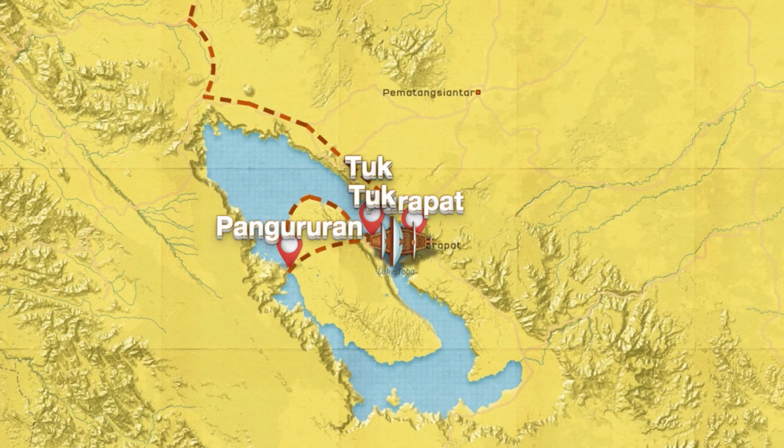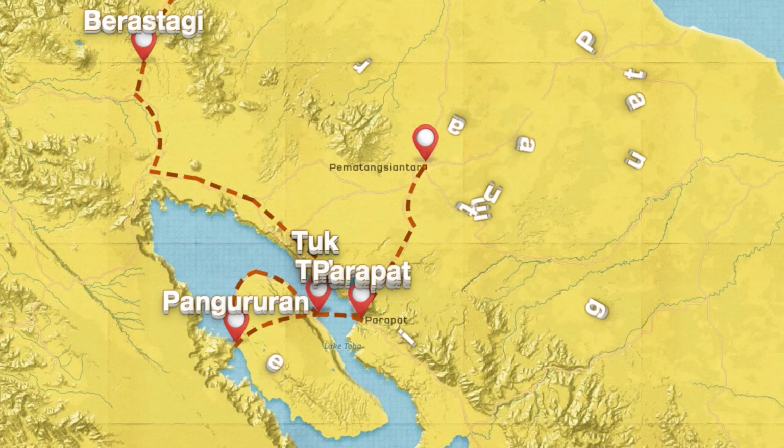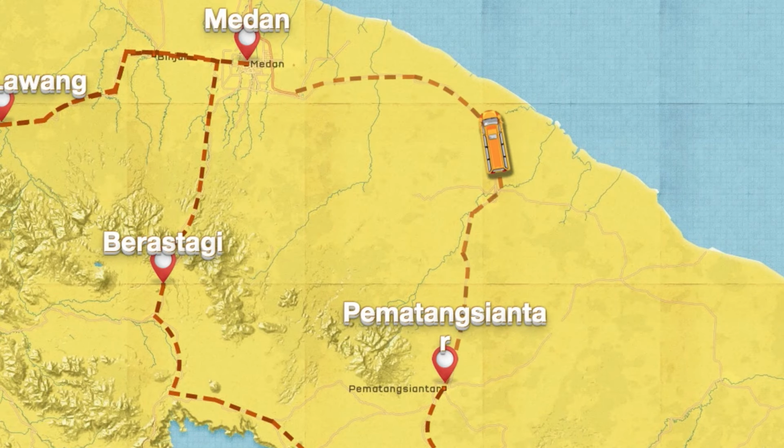It was time to leave Samosir Island and travel all the way via Parapat back to Medan. At Kuala Namu Medan Airport, it was time to say Mr. Balas goodbye. Hi guys, we are at the airport of Kuala Namu Medan Airport.